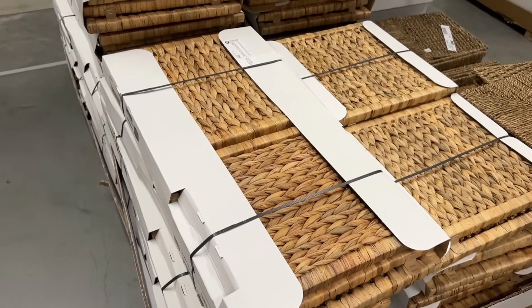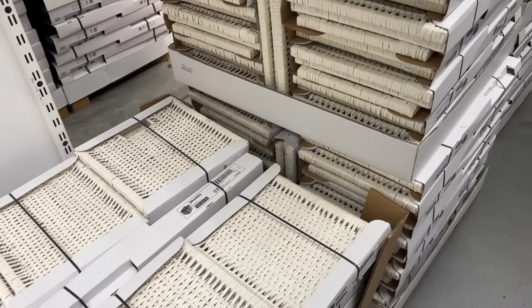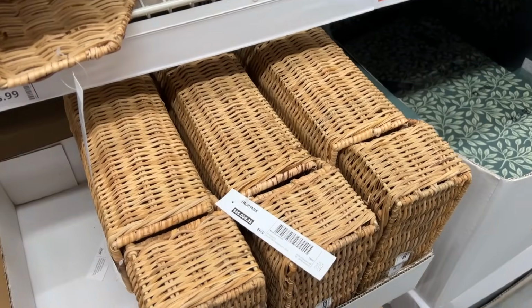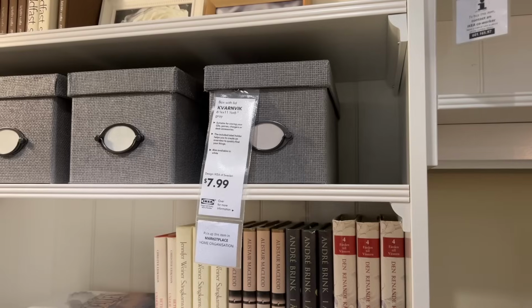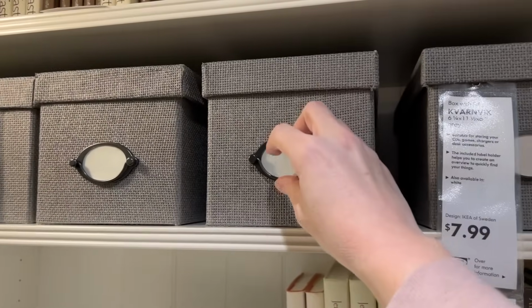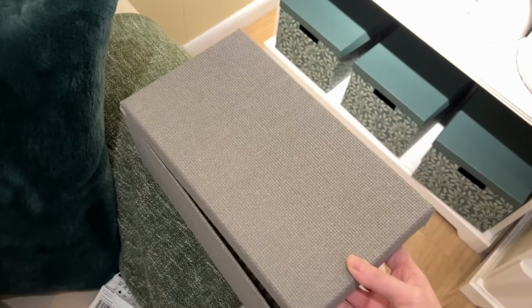They're the exact dimensions to fit inside the larger cube shelves too, so you can swap out your flimsy fabric bins for an instant upgrade. Carry on that same woven look for magazines, books, and paperwork with these file holders. You can store them facing either way, and they have a little pull tab too, which is great. These storage boxes are a good solution for holding things like printed photos, recipes, cords, and video game equipment, so they look nice in your living room without being on display.